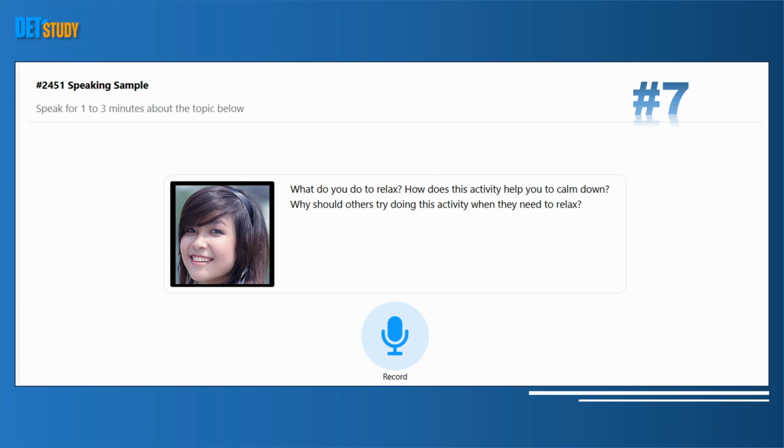What do you do to relax? How does this activity help you calm down? Why should others try doing this activity when they need to relax?